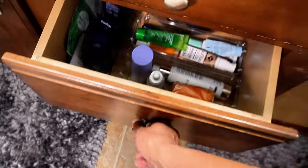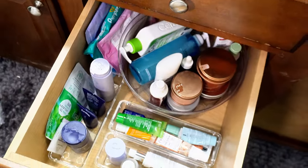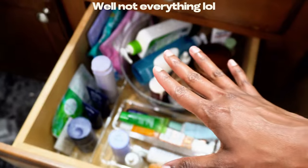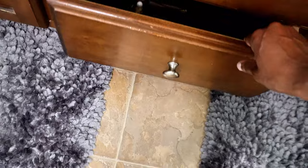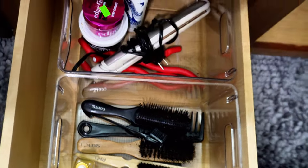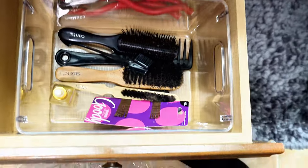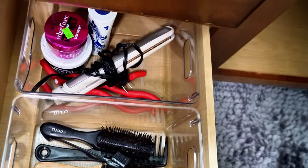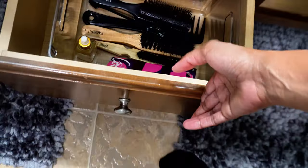Here I have my skincare. So this is everything related to the face. We have my hair stuff. I'm sure I have more things to put in here because I'm missing a couple of other things. But that's going to be my hair stuff.